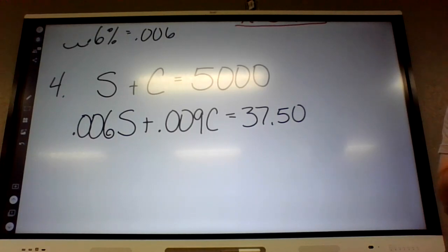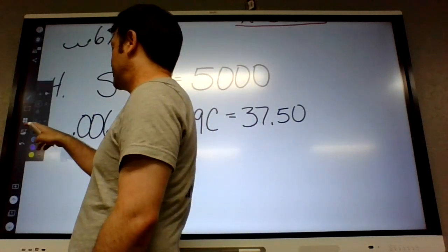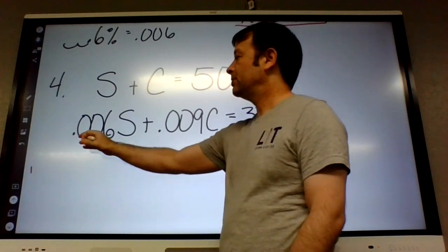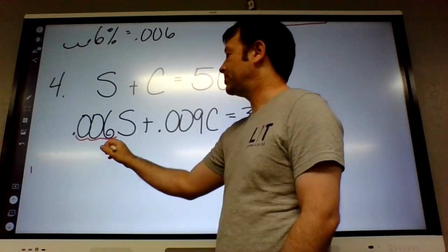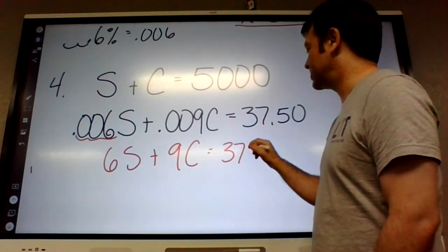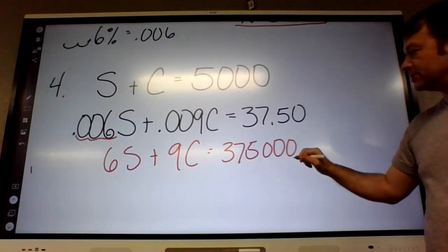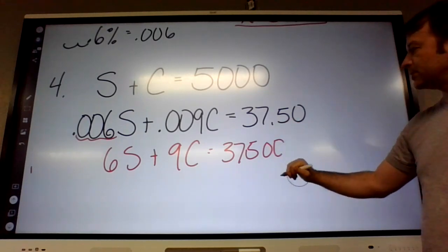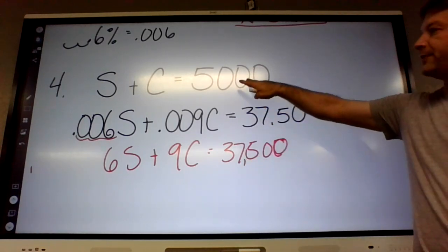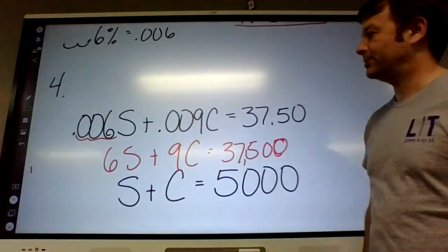If I was doing this problem, I would get rid of the decimals in the second equation. You guys know how to do that? Multiply by 1,000 to move the decimal 3 places. It's not hard to do, you just move the decimal over 3 times. And then you still have this other equation right there, so I would use elimination on that.